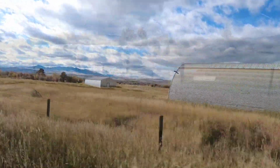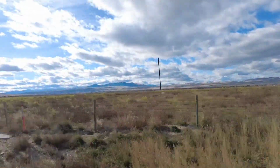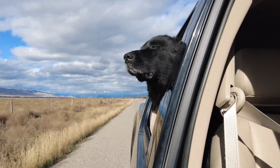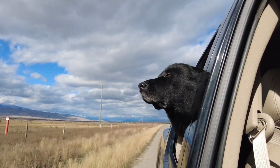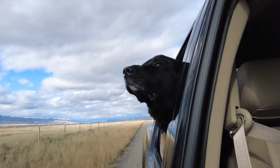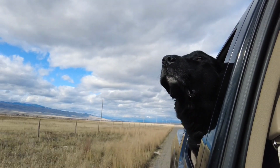So here's our way to the Big Hole, and I thought you just might enjoy seeing some of the farmland. They grow a lot of wheat and alfalfa and potatoes in this area. Lucky loves looking around, and we learned some good lessons here at the Big Hole. And once we get to the Big Hole, you'll see what I'm talking about. And hopefully, Lucky learned a really good lesson. So enjoy the ride, and I'll show you a little bit of the Big Hole here on this nice fall day.